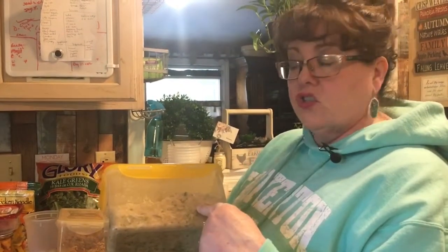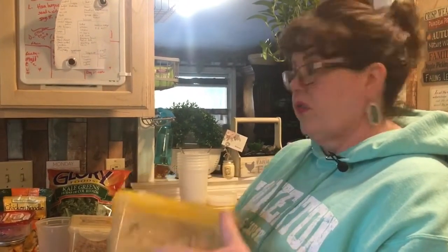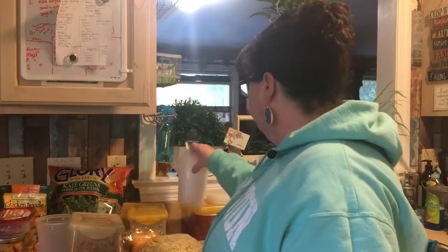And remember the shredded carrots in the freezer? Add the shredded carrots, add that chicken gravy that you saw in my pantry, make some egg noodles, put that over that, and we're good to go.